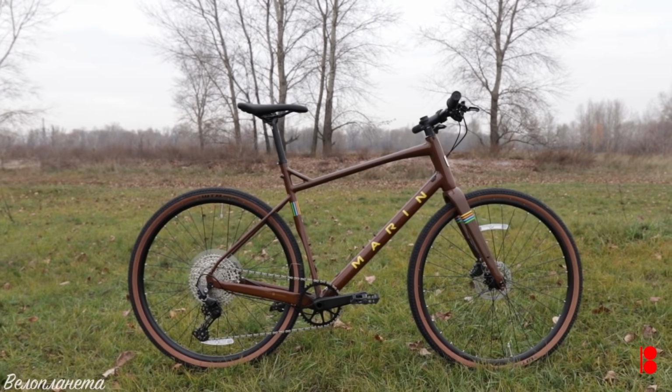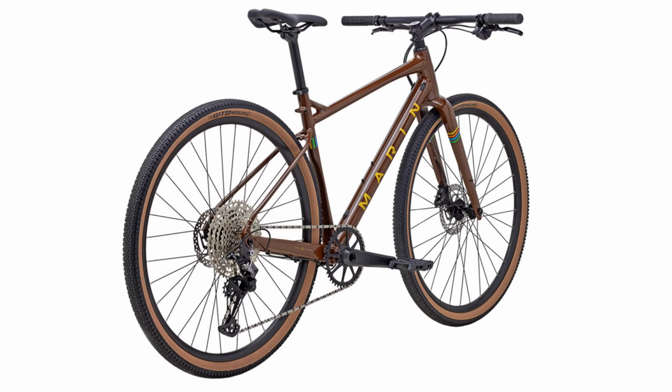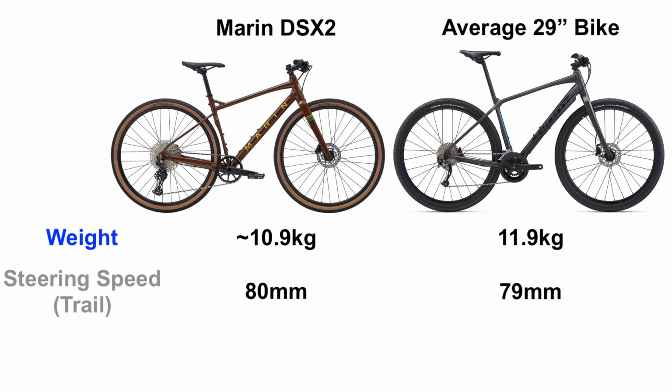There is clearance for a 2.1 inch tyre, so this is not quite as versatile as other bikes in this category, which will fit up to 2.5 inches. But you'll find that 2.1 inch is ample width for most gravel surfaces. You can expect the DSX2 to tip the scales at about 11 kilograms, making it particularly light for its price. Quick stats compared with the average 29 inch bike. It's substantially lighter, but it has a typical steering response and climbing gear.